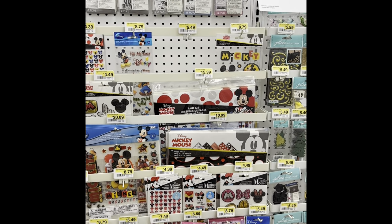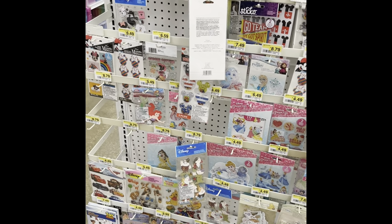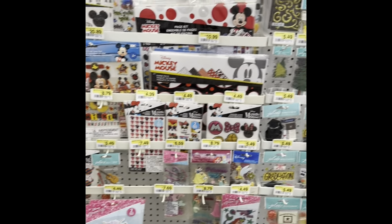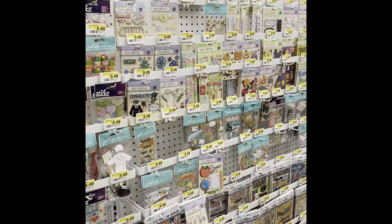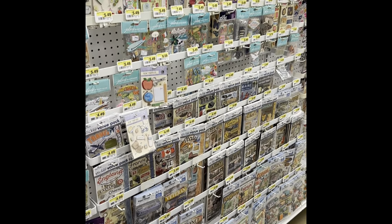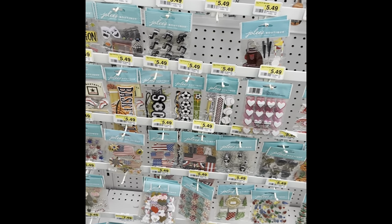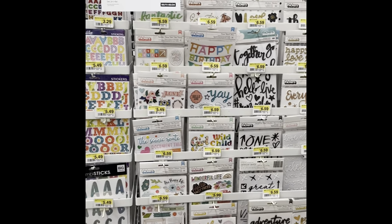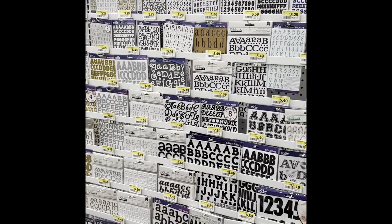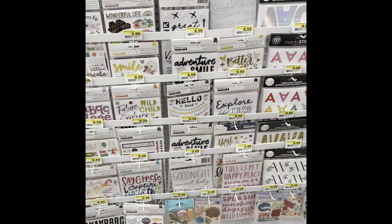Okay, so now I made it to the sticker aisle. And all the stickers are 30% off as well. They have Disney stickers, they have theme stickers, they have travel stickers, they had Alpha stickers, all kinds of stickers, 30% off. There was just a few hooks that were empty, but the majority of the sticker department was pretty well stocked, I believe. There's some graduation stickers in case you're looking for some of them. And then over on this wall was where the Alpha stickers are. They have a huge selection of Alpha stickers in different colors, different sizes. So it's a good time to get some stickers too.